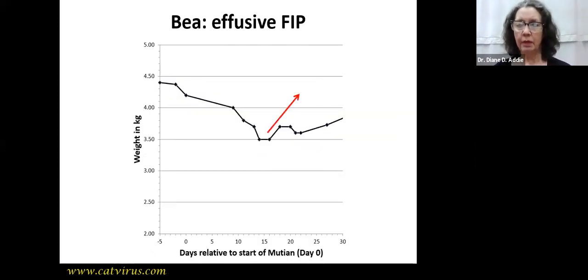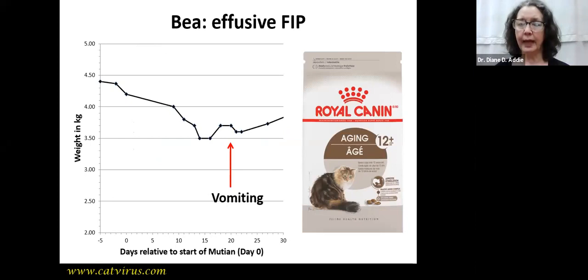Her weight seemed to be going up no problem, but then it suddenly went down, and it turned out that she was vomiting. So I suspected that she had a trichobezoar, a fur ball, and I advised Royal Canin Ageing dry food. I'm grateful to Monique Trottier for alerting me to this food. I didn't know about it before.